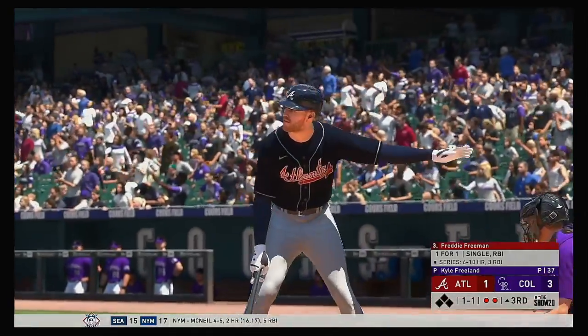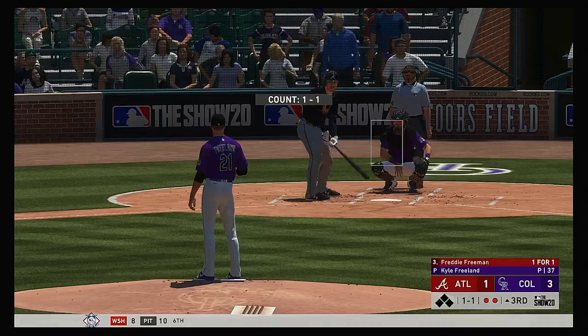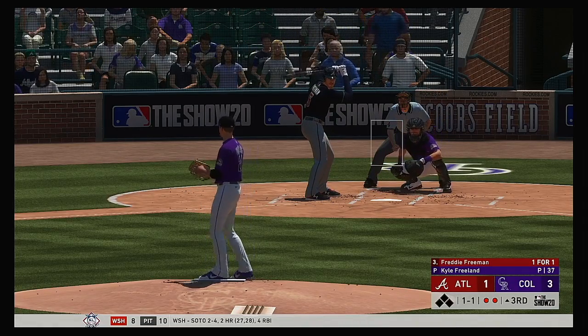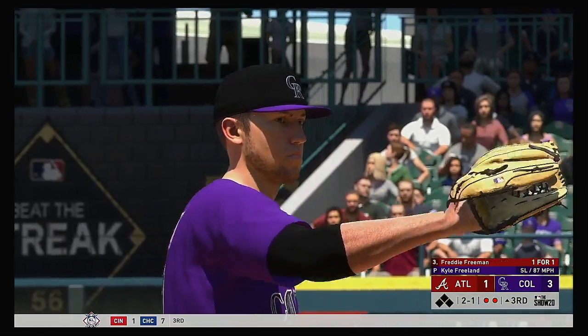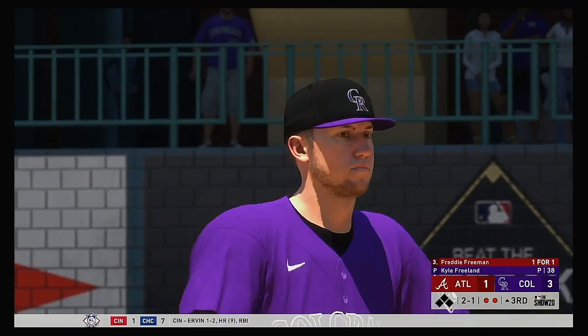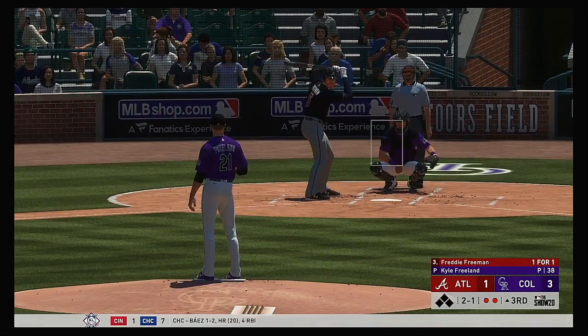The first baseman, number 5. So coming to the plate, Freddie Freeman looking to follow up the RBI single from his first at bat. Two balls and a strike to Freeman. Sitting in a good spot right here. Two ball, one strike count is yet to see a fastball. Have to be sitting on one right here. Two out, nobody on.